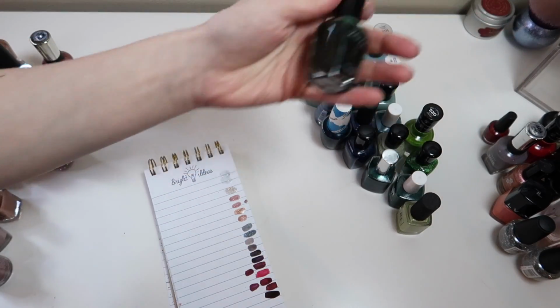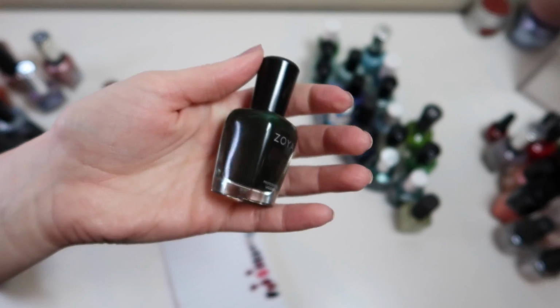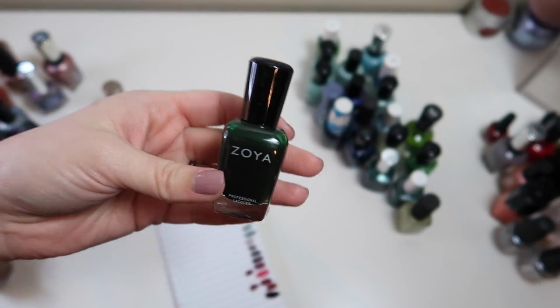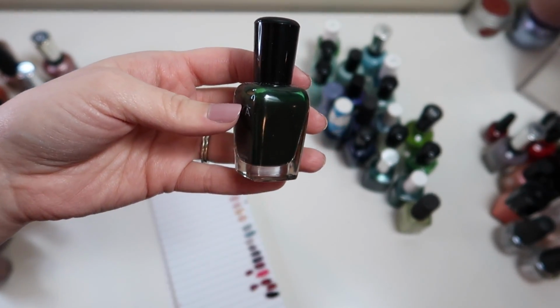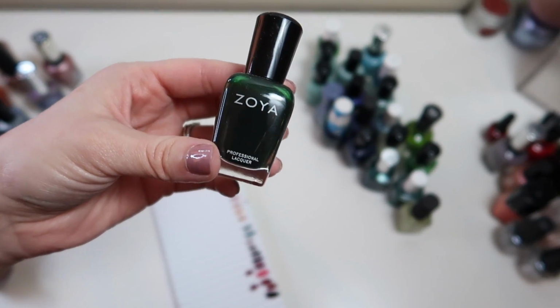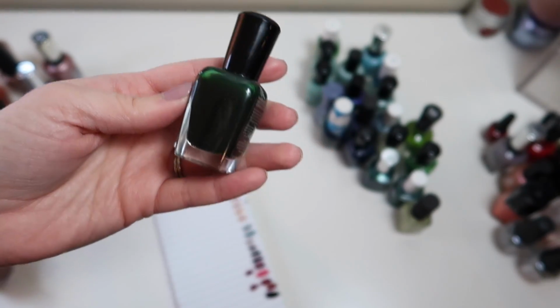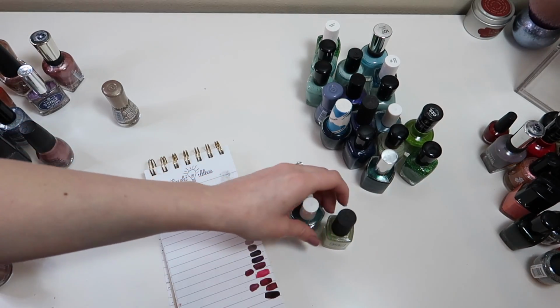Ooh, a shade I'm going to get rid of. This is a Zoya nail polish. This is the shade Envy, and while it looks like it's a beautiful green color, this stains the absolute crap out of my fingernails every time I use it. It stains them a very dark yellow color, and it's like that for months, or at least a couple months after I've worn it. So I just don't want to deal with that ever, so I'm gonna get rid of that one.